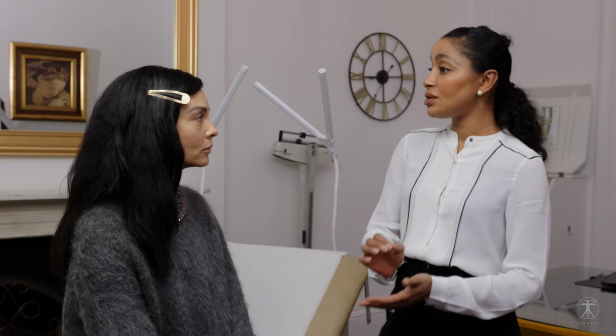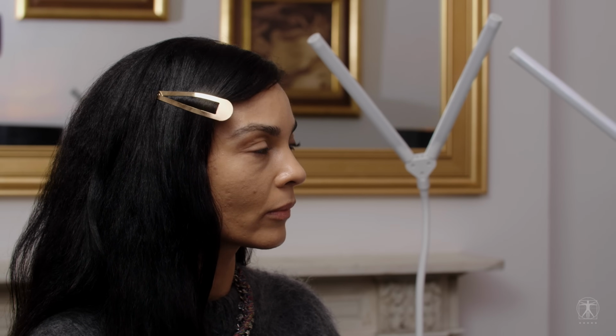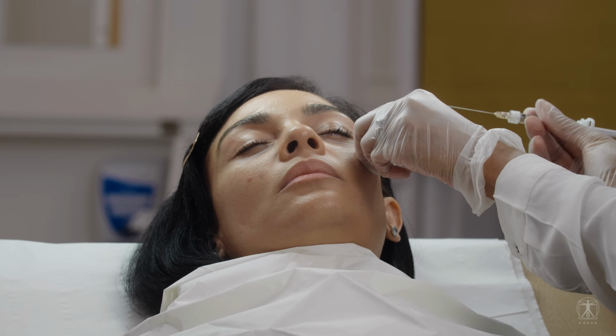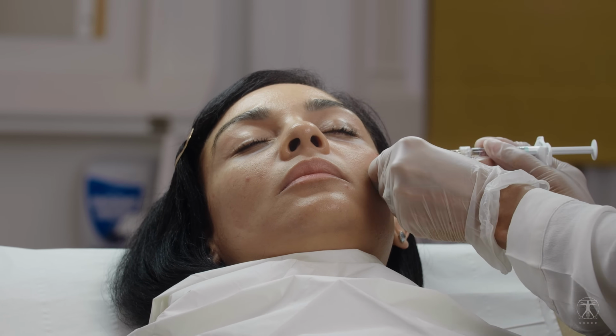When we just reduce the amount of hollowing there, it does give a brighter, more refreshed look, and keeps those weird comments at bay as well, which can actually drag people down when they're feeling great. So should we do something about that for you? Yes. Excellent. Okay, so I'm going to start on your left.